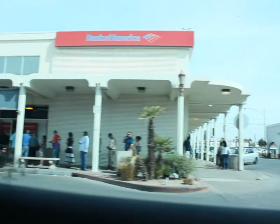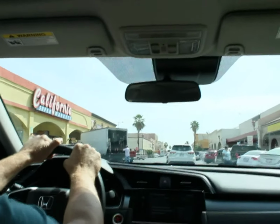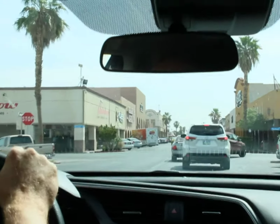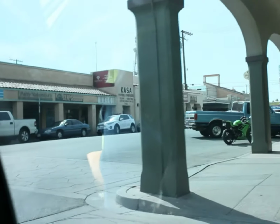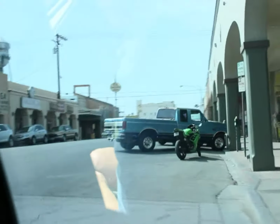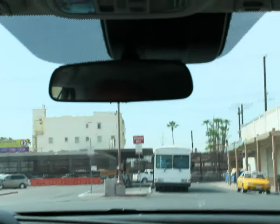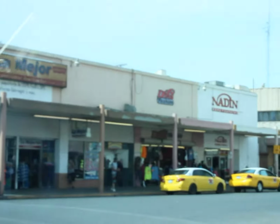Are these people in line for an ATM machine? It's almost like being in Mexico already. Make a left. The car's waiting to get out. Wow, the border towns are always so run down. Yeah, El Paso's a little nicer than this. El Paso is bigger too.